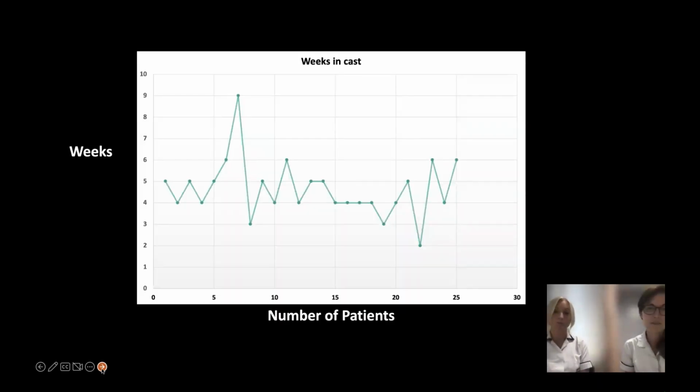You can also see in terms of the number of weeks patients spent in the cast, that the average number of weeks was 4.5 weeks, but it ranged between 2 and 9 weeks. And that was very much dependent on the type of patient you had coming through the door, whether it was a chronic case or more acute. So the patients obviously with more chronic presentations generally tended to need longer in the cast.